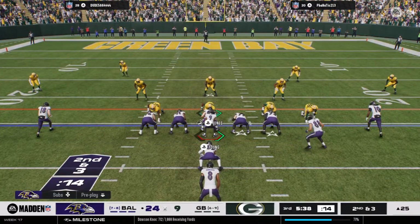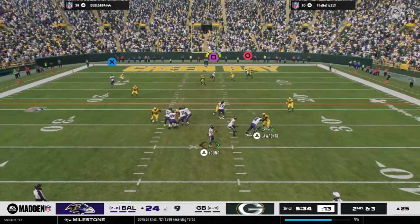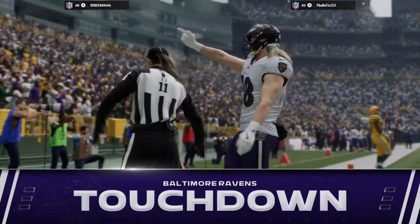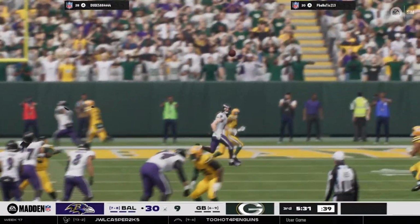Set. 10 black. Ready. Going play action. Young. Catch is made in close. And in for the Baltimore touchdown. The Ravens grow the lead coming out of halftime.